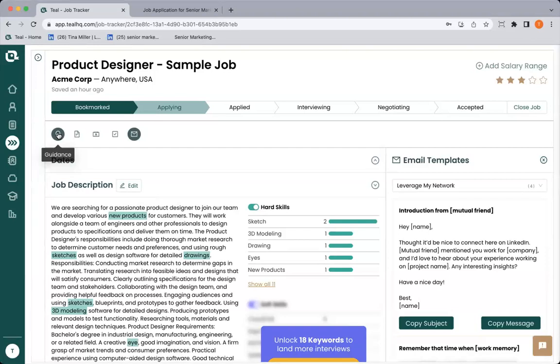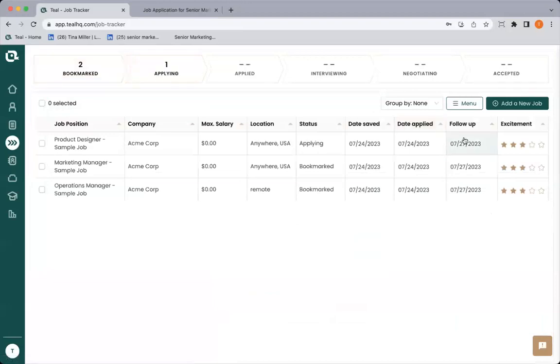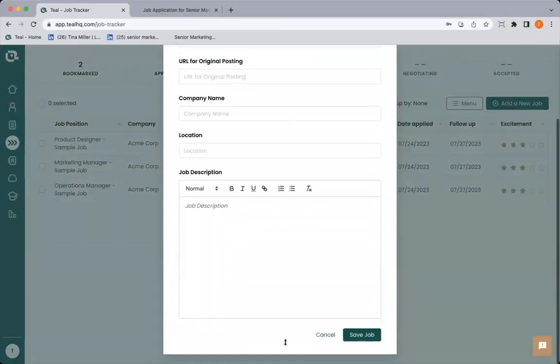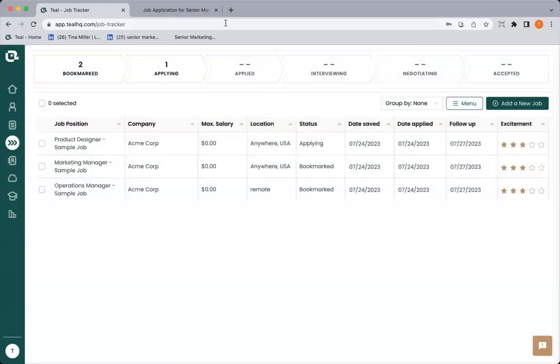Next is adding jobs to your job tracker. You can do that by hand by just clicking add new job. You put in the job title, URL, you can paste in the JD, but it is much, much faster to do it with our Chrome extension. So I'm going to show you how you do that.